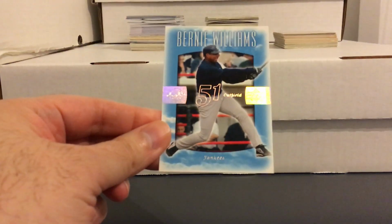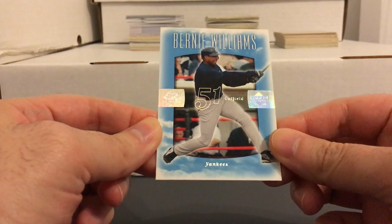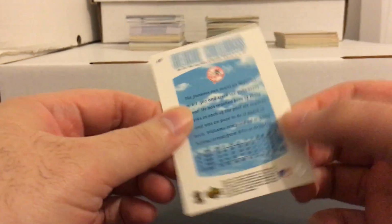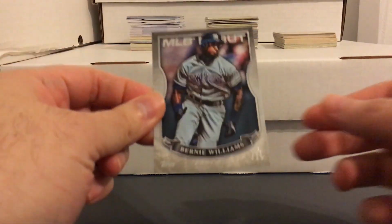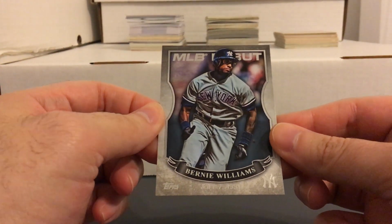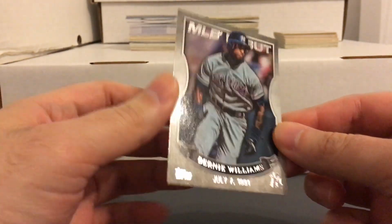Here's one from '02 Sweet Spot. Not one of my favorite years of Sweet Spot, but still a pretty decent design that year. And this one I'm pretty sure I don't have. This Topps MLB debut card. I have the one with the bronze lettering, so pretty sure that'll be another one off the checklist.